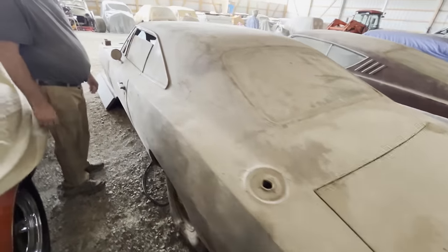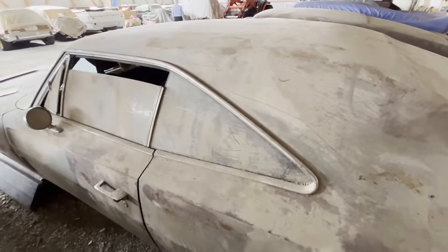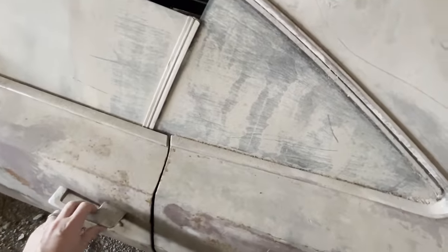Jerry, do you not own a pressure washer? Well, a lot of people want a patina. No, these came from the other barn. I'm joking, because this is exactly the way you want to see them, actually. You need to call the fire department out here.